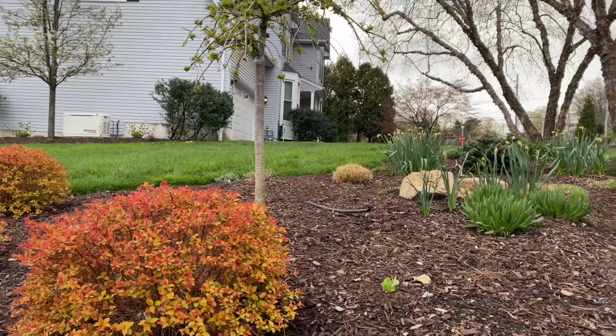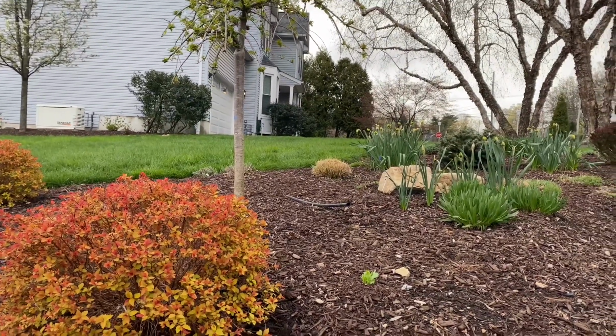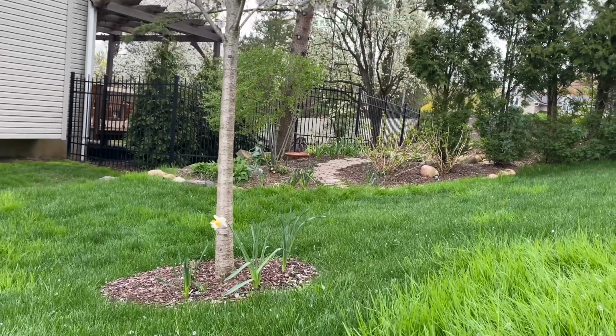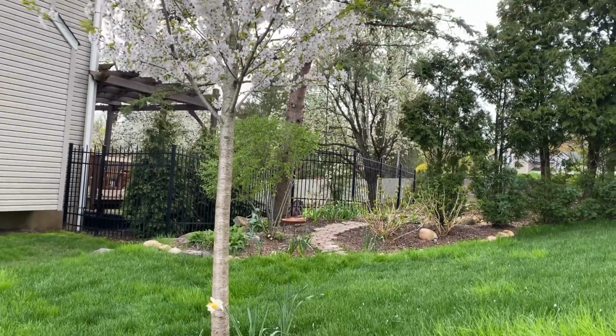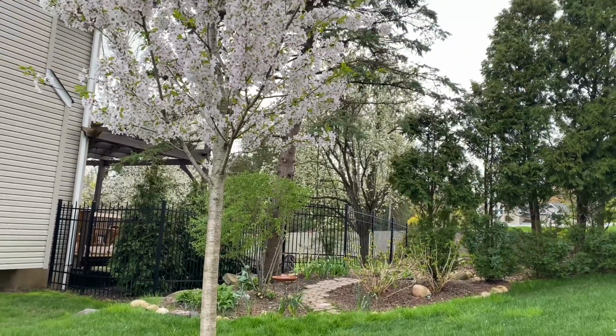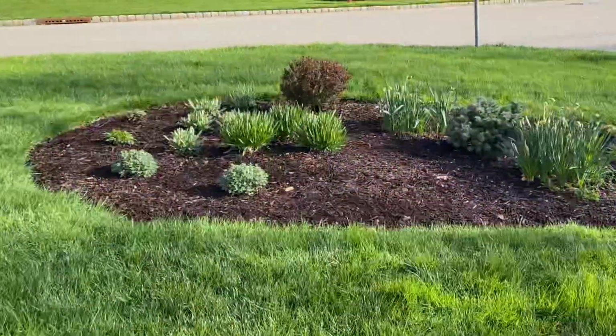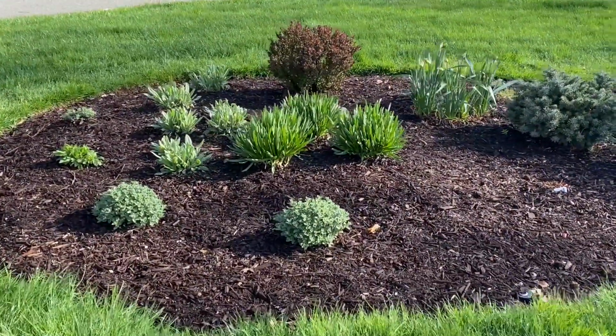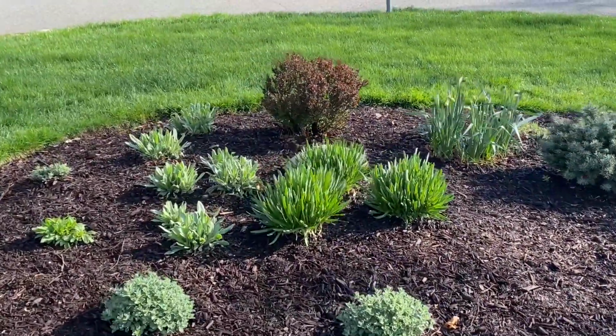I'm going to show you what my garden looks like in mid-April, and there are a lot of changes that I did, and there will be several changes that are coming in the future. So let's start with this bed where I have moved several of the plants.